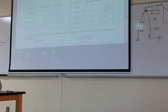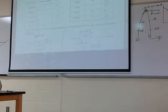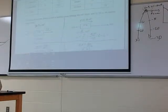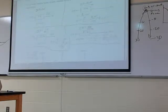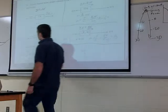Now, I like these questions. You notice that the font changes, and that kind of identifies when I'm using somebody else's questions. These were some that were on the common assessment. And I like these. They're kind of tricky, but I think they're kind of fun too. But then again, I'm a physics teacher.